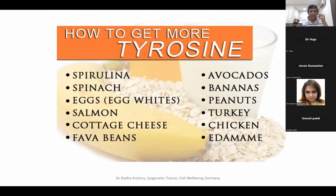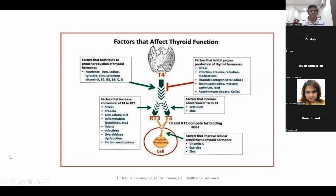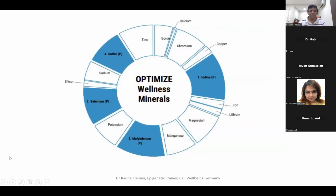And you can have the food. Can you see tyrosine deficiency? I can tell you straight, the patient is hypothyroid. Hypothyroid basically is Hashimoto's, and Hashimoto's is an autoimmune disease. Selenium, we have read extensively about selenium in T4 to T3 conversion. Can you see? You have selenium deficiency, iodine deficiency. This patient is hypothyroid. You do a blood test, I do S-Drive. The difference is I'm ahead of the blood test.